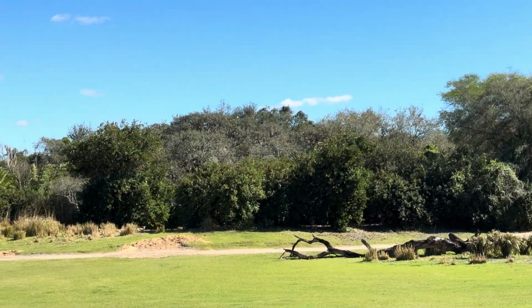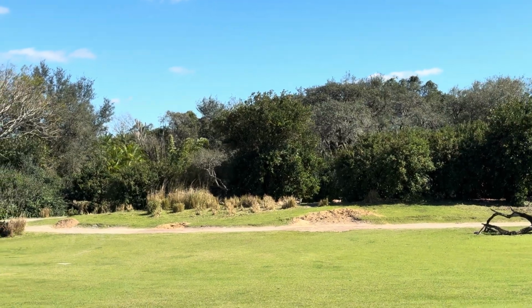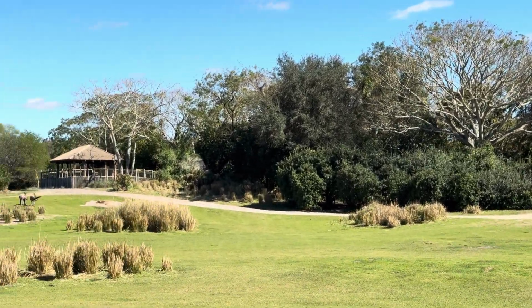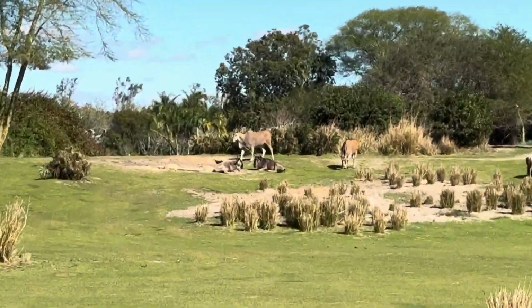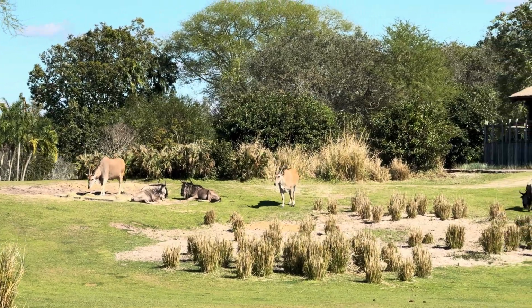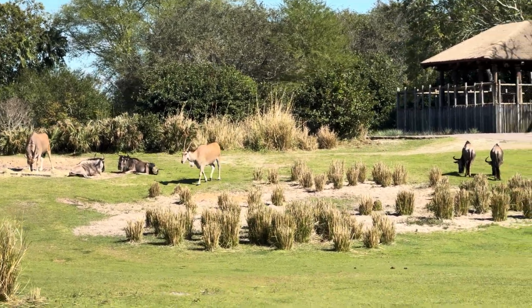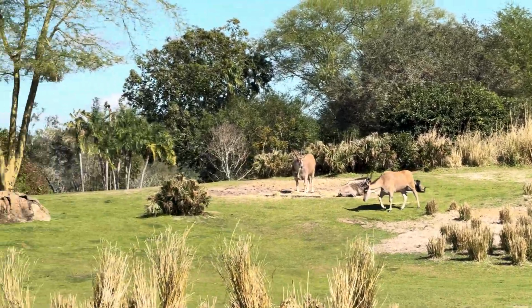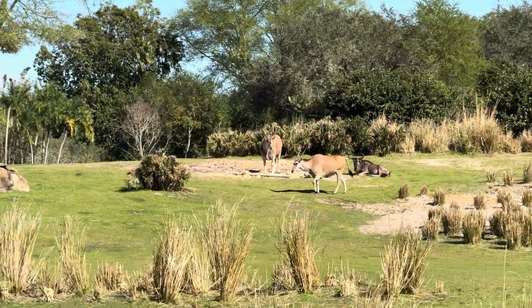Looks like we are going to see some Maasai giraffe up ahead of us. But before that, over on our right, we are going to see some eland. Both the male and female eland have those horns you might be able to see. Those horns are actually how we tell them apart. The male's horns are slightly bigger and have slightly less spirals than the females'. And they'll actually dig those horns into the ground, dig up dirt and flowers, and make it look like a flower crown. They do that to impress the other eland.